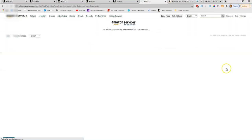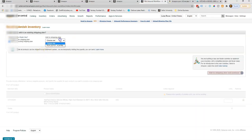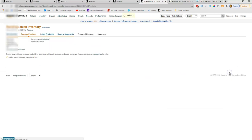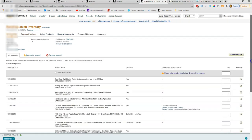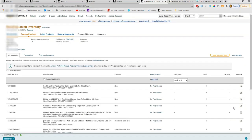So continue here, add to existing shipping plan, choose that's the one, and boom, there's only one of those. Continue, bang, done. So that's the list right there. Up here you'll see label products, that's where you print the labels, review shipments, prepare shipments, and all that stuff. The send and replenish inventory screen looks like it guides you through step by step. You just have to list if you get approval.